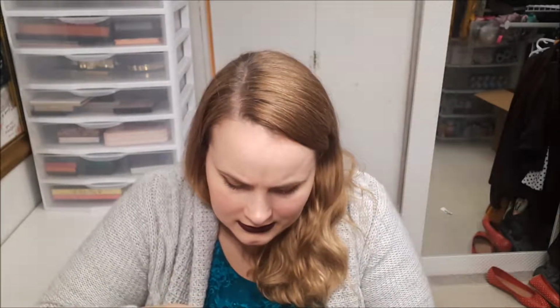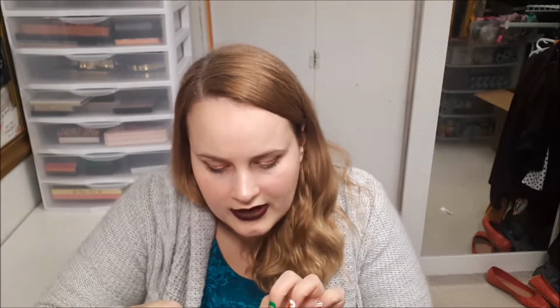But it's a cute pink box. Inside you get a Saturday Skin sheet mask. This is a brightening mask that I will try out at a later time. You get an eye mask, and ooh, it has retinol in it, so that's interesting. It's wrinkle resistant, smoothing. It does just feel weird. It feels like I'm missing a mask inside, not gonna lie.